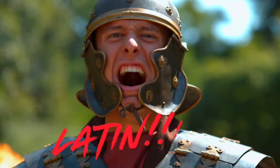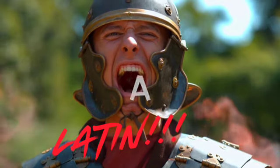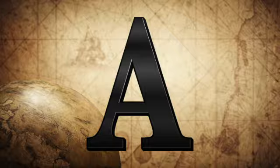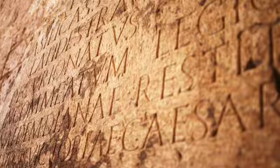Next, the Romans took the Greek alphabet and shaped it into Latin. They kept alpha, but shortened the name to just A. They gave it the triangle shape we recognize, two lines meeting at a point with a little bar across the middle. This design was easy to carve into stone, and it stuck. Latin became the writing system for most of Europe, and eventually for English. So every time you use the letter A, you're using a design that's over 2,000 years old.